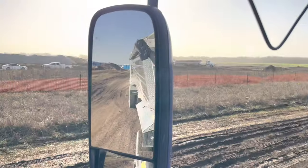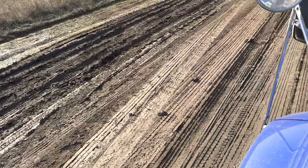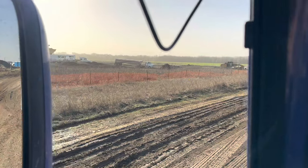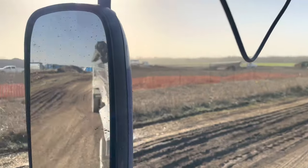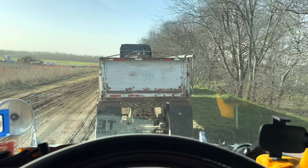So we're at the job site. It is wet, as you can see. So they're only allowing one truck at a time in. So there's three trucks in front of me. But so I guess it did rain. I guess it did rain enough to get it wet. This job site's in a low area anyways, it seems like.